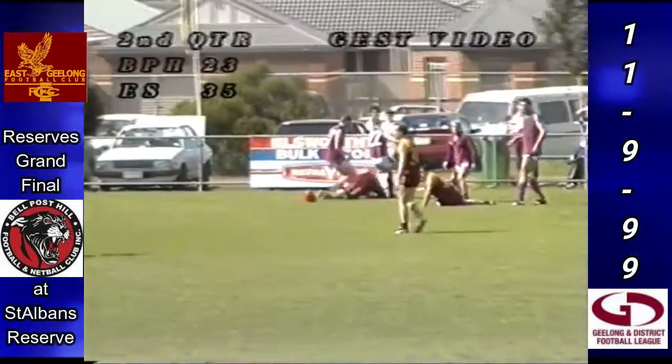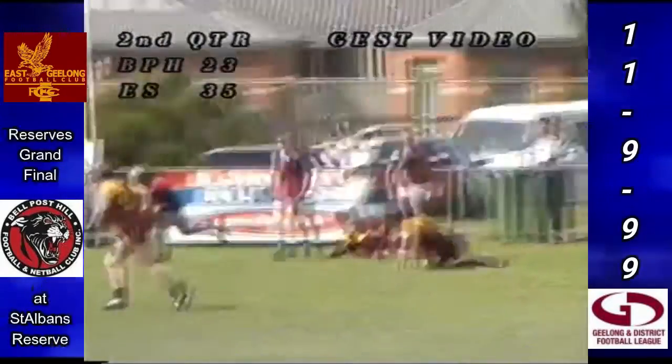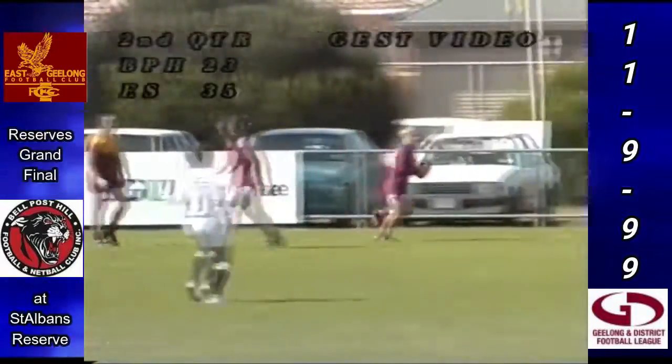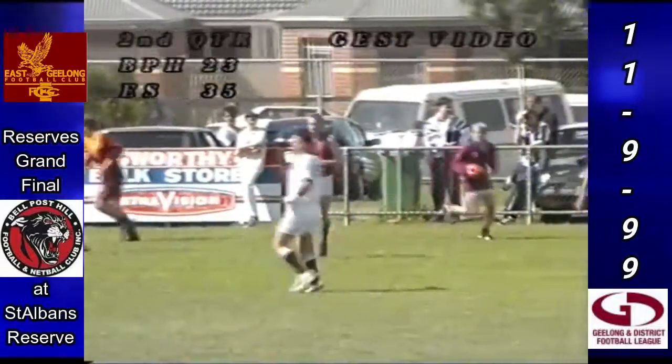Gathers possession. Hand pass out. Is it a throw? Is it? He's paid a throw. Ooh, a bit tough there. The ball's going to come back. Bell Post Hill wanting to play on. But that one against Baresi, that's about his first mistake, I reckon.